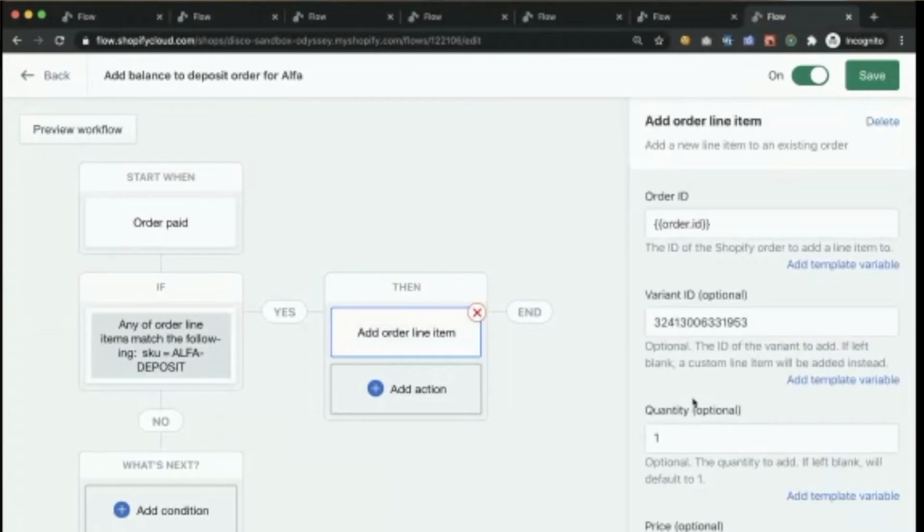And I think that's one of the nice things about Flow as well, is because it's a common system that everyone else in the Shopify ecosystem is plugging into.